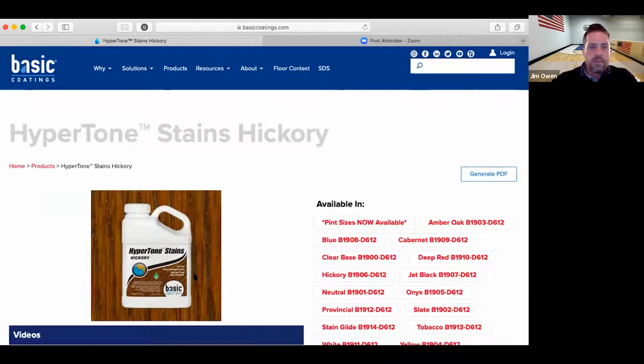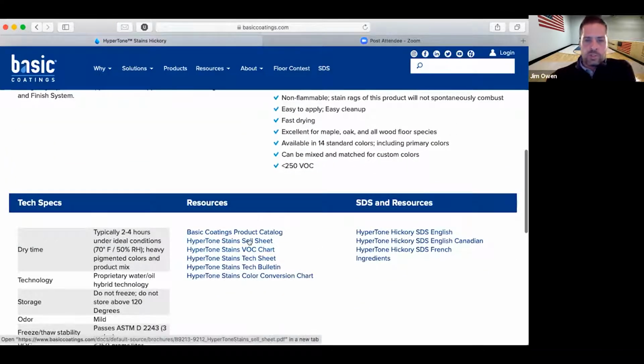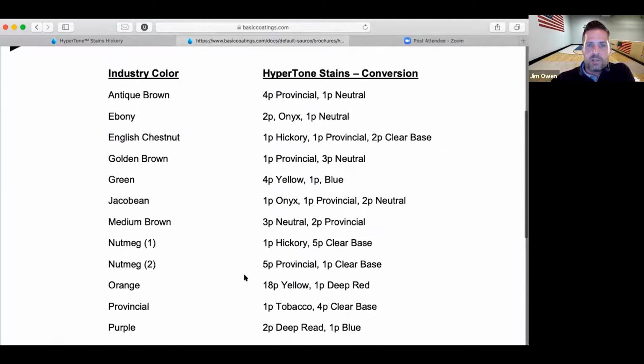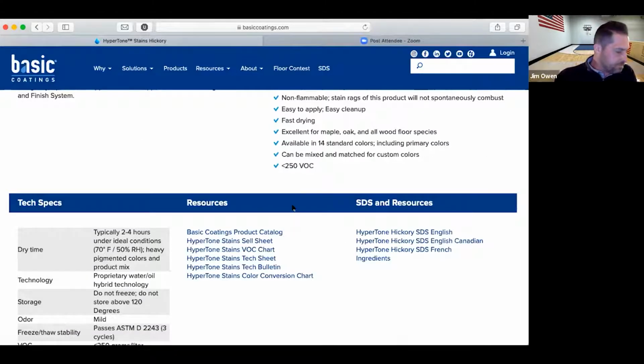So in this case, Hypertone stains. If you're interested in tinting, using it as a tint, scroll down to resources and you can see all the different things that we have available. So sell sheets, tech sheets. If you need color formulas, if you need to match Hypertone stains to an existing industry color, we have a chart here where we're continuing to build out all these different formulas as well. So we have a tech bulletin. This really goes into depth, a lot of details and instructions on how to properly tint our finishes. So that's all there for you.